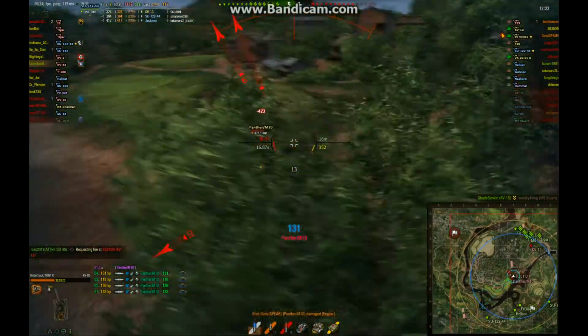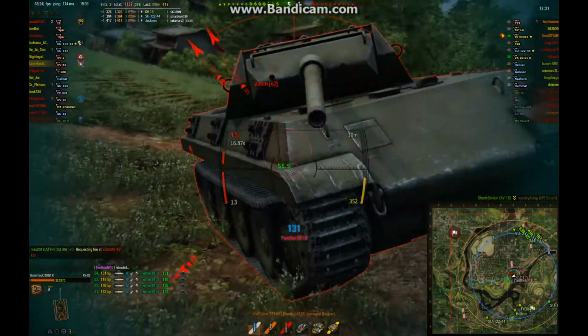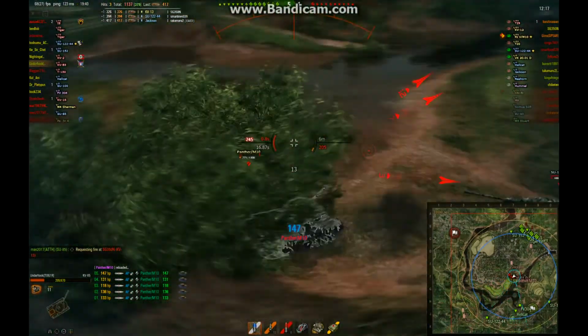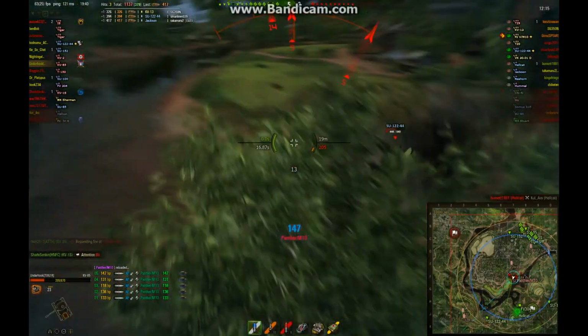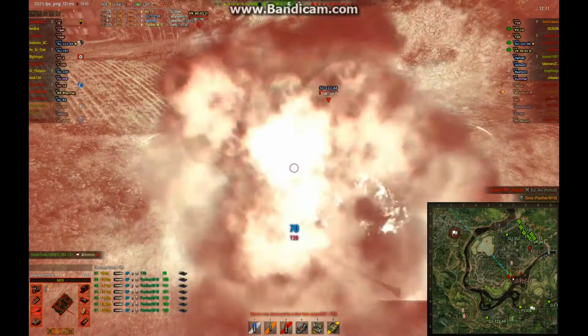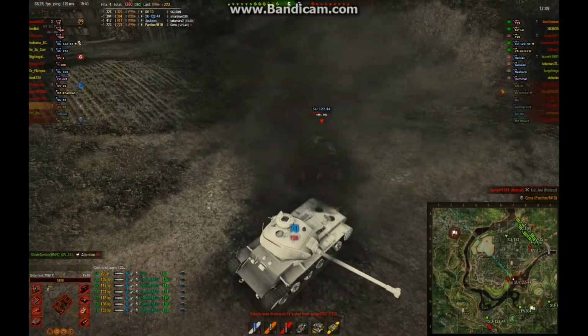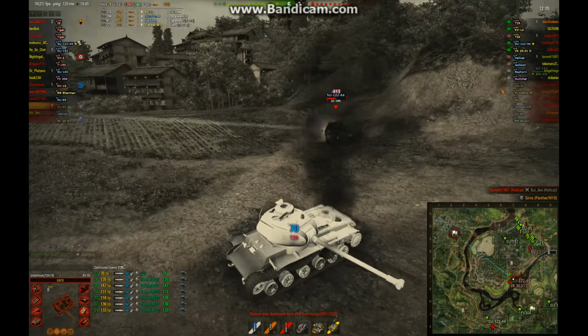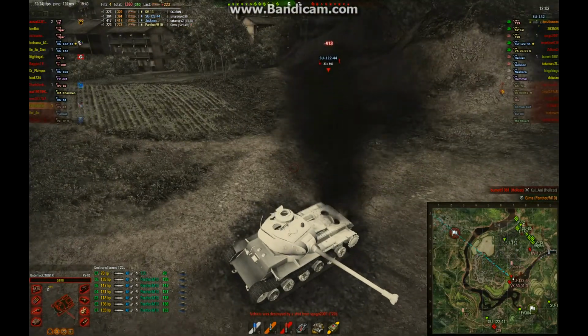And I'm reloading. Okay, I'm trying to keep my front to him and sort of angle a little bit, hoping he'll bounce a shot or two, but he's not bouncing. I managed to get my gun round and shoot him in the ass, and we managed to finish him off, but oh! Yeah. Well, there you go. Anyway.